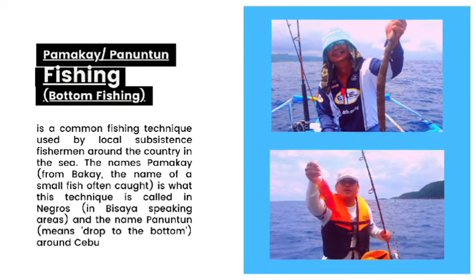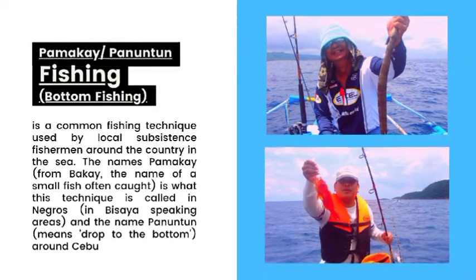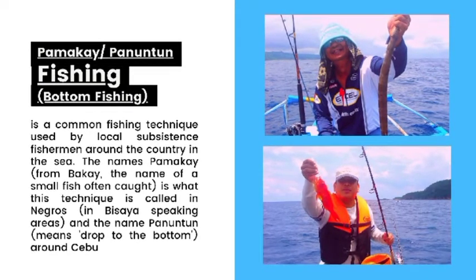Pamakay or panuntun, or bottom fishing. This is a common fishing technique used by local subsistence fishermen around the country in the sea. The name pamakay comes from bakay, the name of a small fish often caught, and is what this technique is called in Negros, in Bisaya-speaking areas, and the name panuntun comes from the word tuntun, or drop to the bottom, around Cebu.